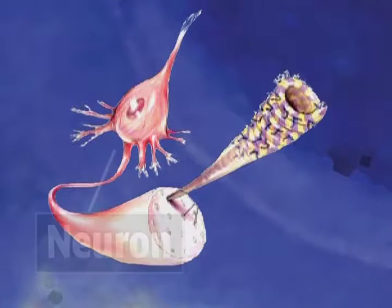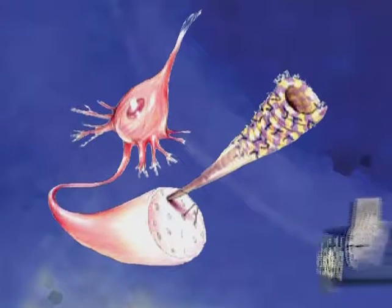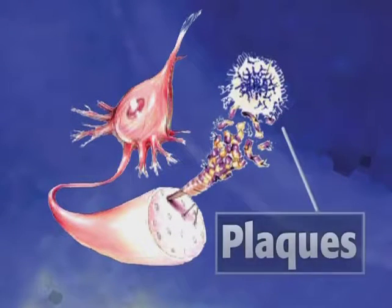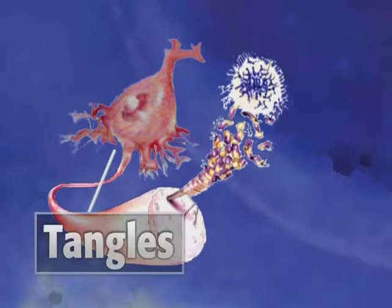In a healthy brain, neurons are the messengers of thoughts and memories. But with AD, a protein called beta amyloid attacks the branches between the neurons, causing gummy blobs called plaques. While inside, the neuron becomes twisted into useless tangles. What's happening is brain cells are beginning to die. First they get sick, and then after perhaps years' time, the cell actually dies.